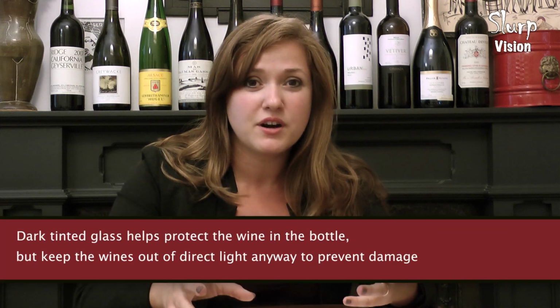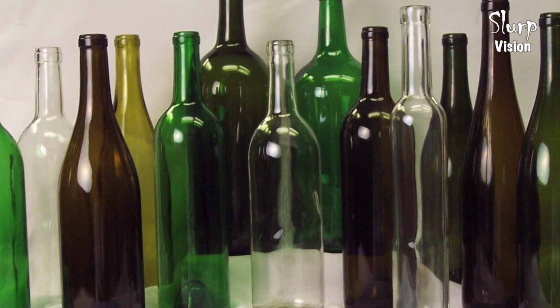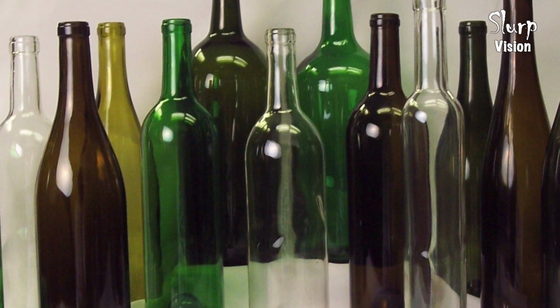The other factor to consider is light, as in you want to stay away from it. Whether it's sunlight or even light from a lamp, all of those things can adversely react with the phenolic compounds in the wine and break it down further. So we want to keep it in a dark place, and that's actually why you see a lot of wines packaged in dark glass bottles, to protect from the UV filters that come through and break down the wine.